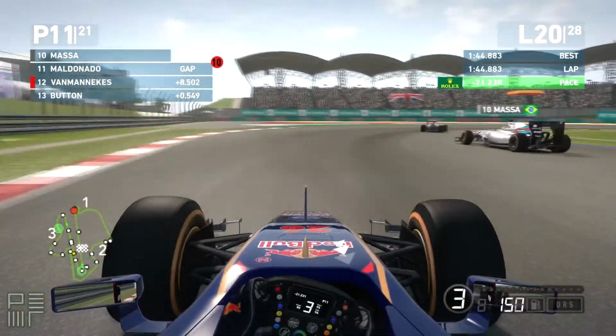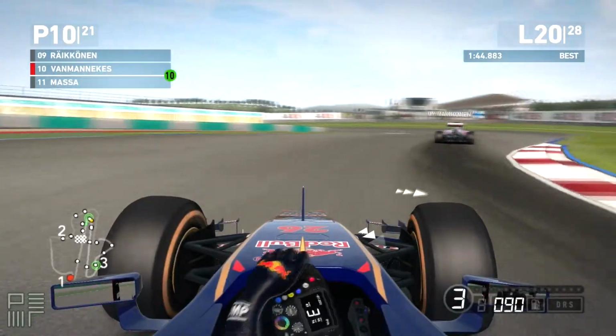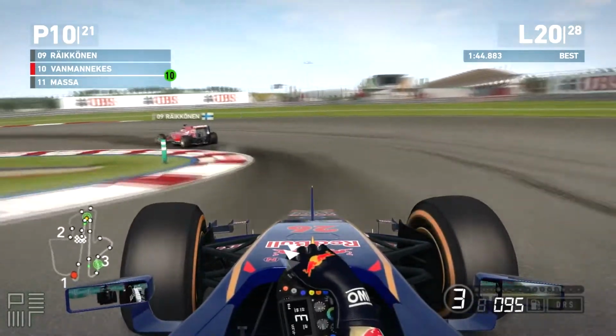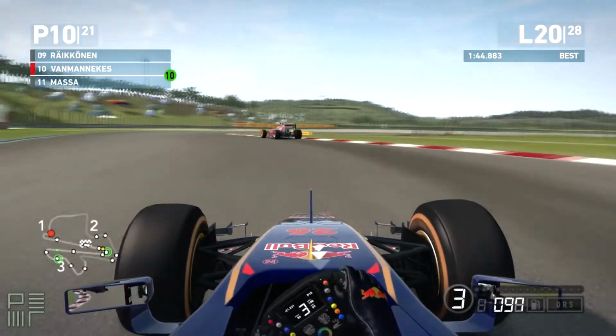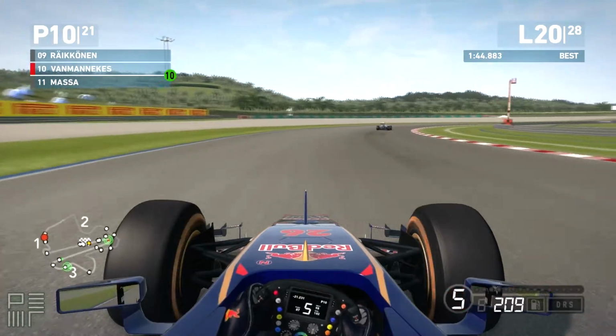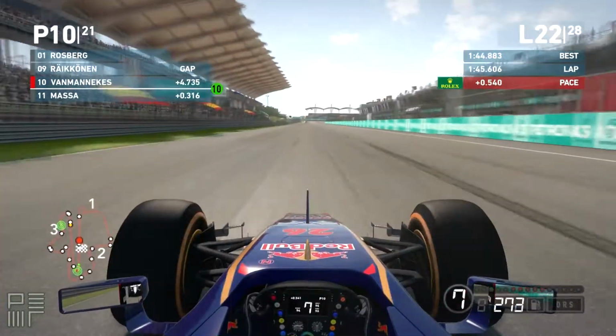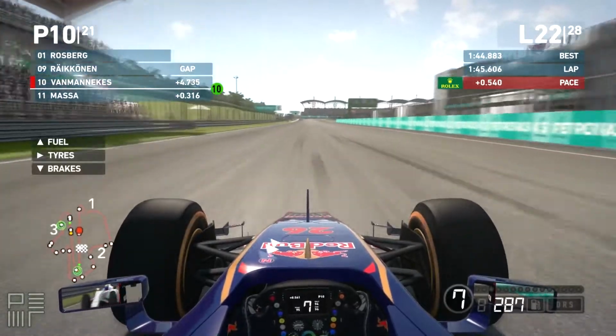There comes Massa and Raikkonen. Massa in 10th place, and Raikkonen over that. They jumped me, staying out a lot longer, but I can get Massa on the outside. Great path. Raikkonen is already too far away, so I have to yield my 9th place to him and see if I can hold on for the point, lap 22.